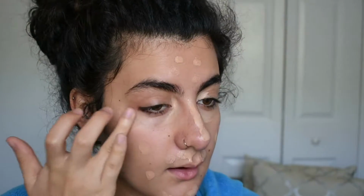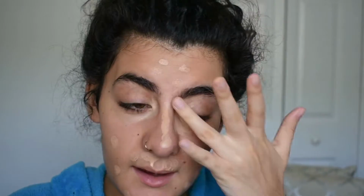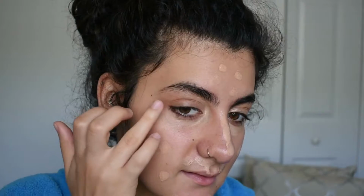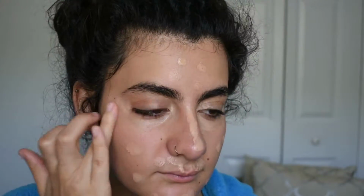And then, I don't want to put much concealer on my eyelids. I'm gonna focus it on my inner corners where I have a lot of darkness, and then my outer corners where I have a little bit of darkness as well. And I'm looking over here into my mirror, by the way. I should just go out like this.